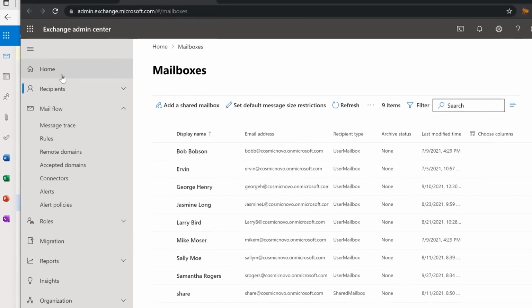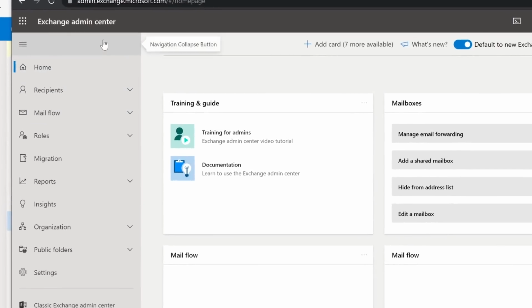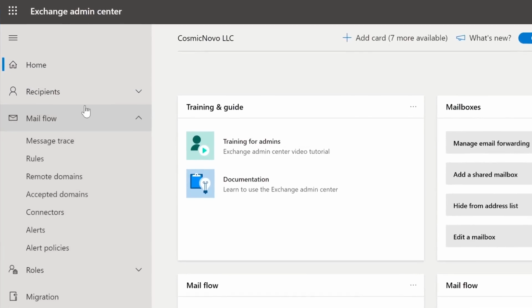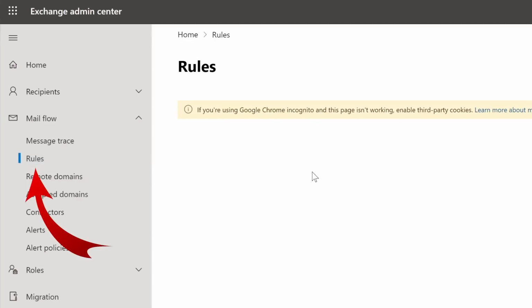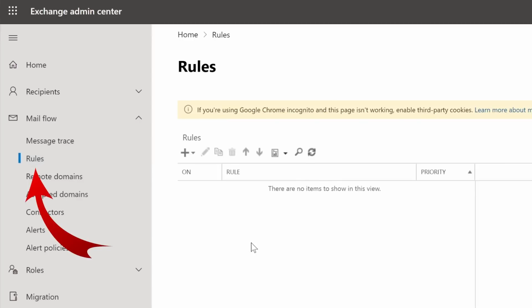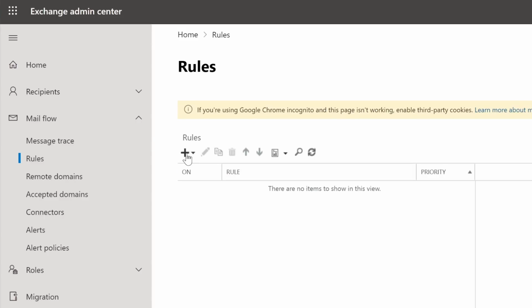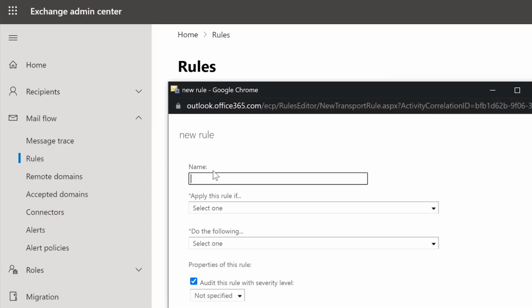So the way you do this, this is how the Exchange Admin Center looks when you log into it initially. You want to go to Mail flow, right? Because we're going to control the mail flow. And we're going to set up some rules. So we're going to click on Rules. All right, while this populates, well, there it is. Sometimes it takes a little bit. We're going to create a new rule. So we're going to click on this little plus sign here under Rules, and select Create a new rule.